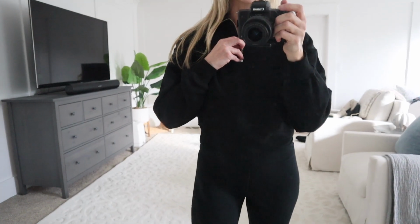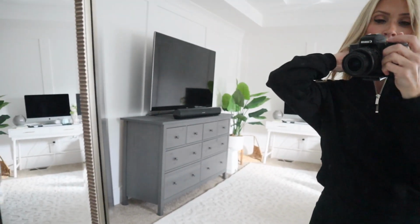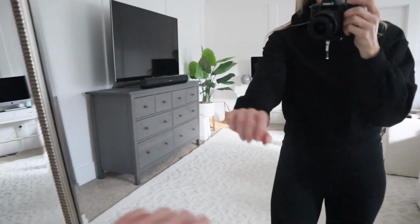And I like the quarter zip on it. And it has like a thicker or taller collar, if you can tell. I think it's such a cute style. However, the quality, it's really not that great, guys. It's kind of a thinner sweatshirt material, and I'm not sure this is gonna hold up too well in the wash. I don't know, we'll see. It was only 25 bucks. I know you get what you pay for.